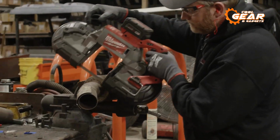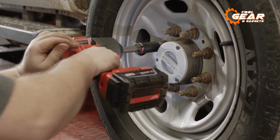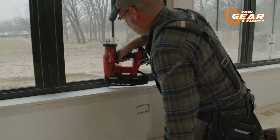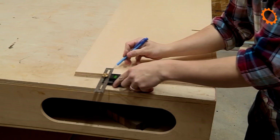Certainly, it's undeniable that not every handyman is equipped to offer the same range of services. The root cause of this issue often lies in the absence of the appropriate tools. Now, let's explore the top 7 essential tools that every handyman should possess.